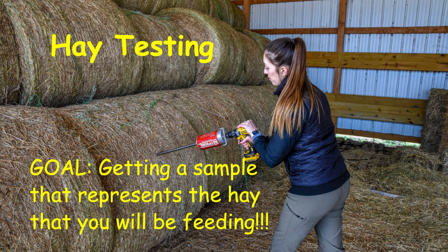All right, so the only way that we really know what's in a hay is to get a forage sample. And how we sample is really important. We've got to get a representative sample. One of the publications that you got tonight was on hay testing, and it tells how to get that representative sample. So you want one hay sample to represent one hay lot.